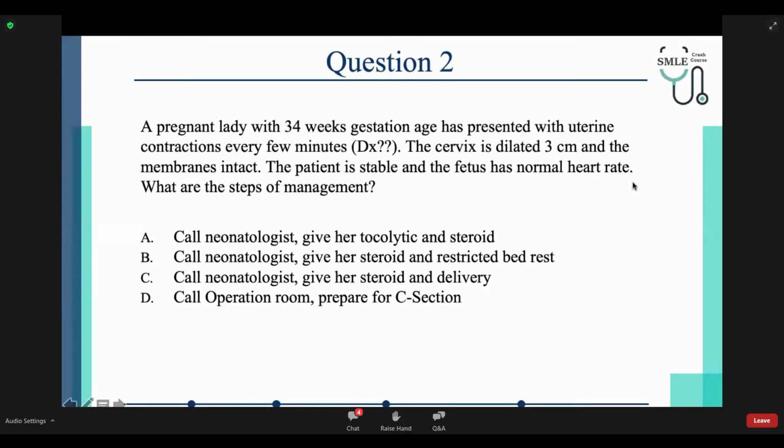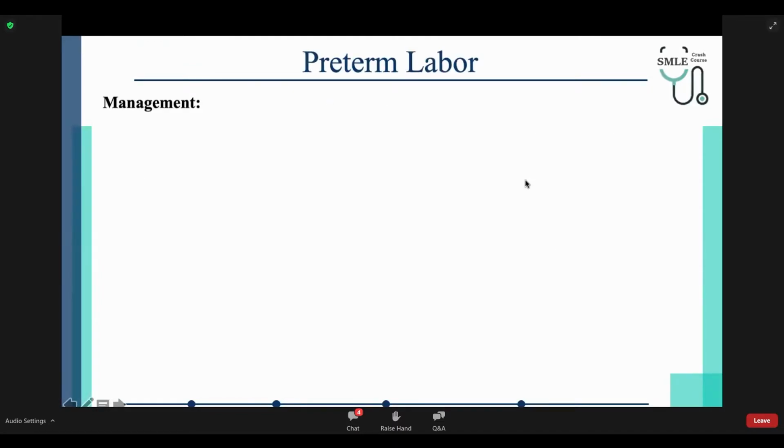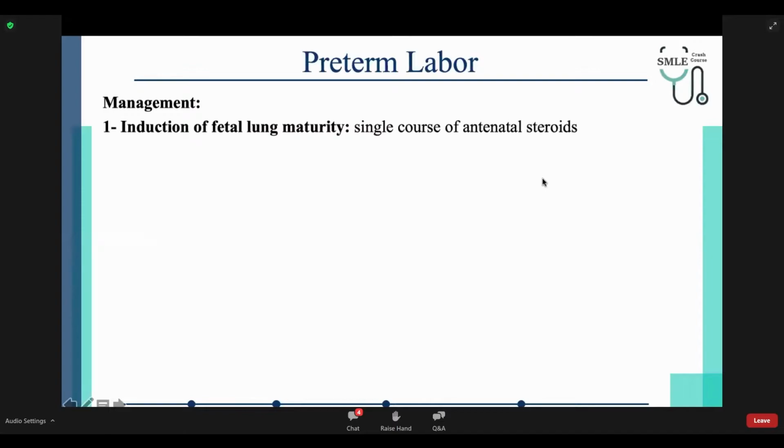What are the steps of management? Keep in mind the patient is presenting at what week? 34 weeks. We've explained the diagnosis and clinical features of preterm labor, but how do we manage such a complication? The very first thing is induction of fetal lung maturity by giving steroids, and we can use tocolysis.